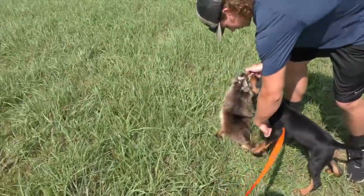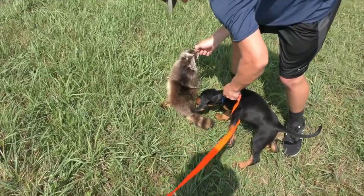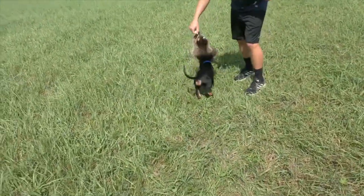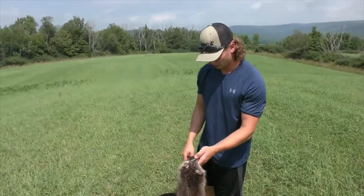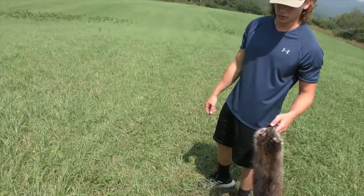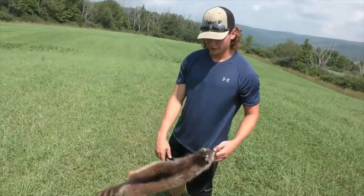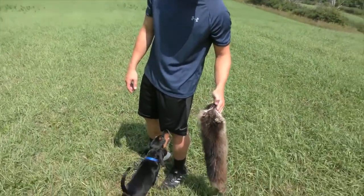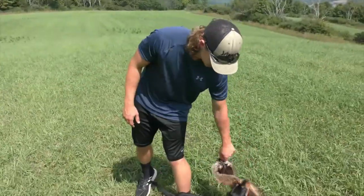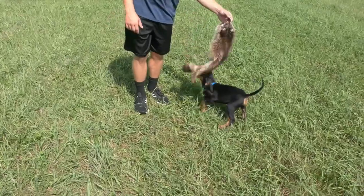Here, we'll unhook him for a second and see if he kind of does a little better. Walker, come on. Get it, come on. Now we're just going to let him play with it for a bit. Get him used to it, and then eventually, when he does get used to it, he'll be more adjusted and willing to go after it and kind of understand that's what he's supposed to be doing. So we'll just kind of introduce it to him and see how it goes.